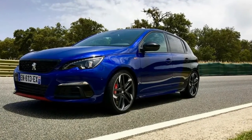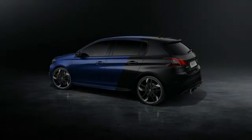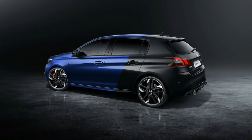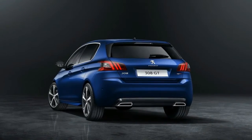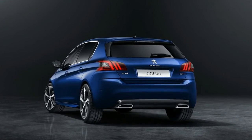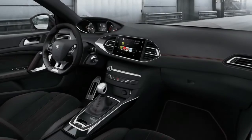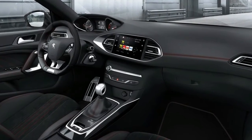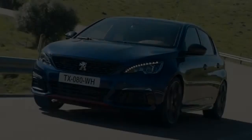Some hot hatchbacks shout about their performance with huge wings and bonnet scoops. Yes, Honda Civic Type R, we're looking at you. However, the 308 GTI takes a more subtle aesthetic approach. Its wide grille is black and the boot-mounted spoiler is a neat and subtle addition. It retains the sophisticated look of the standard 308, that is, unless you option the blue and black two-tone paint.